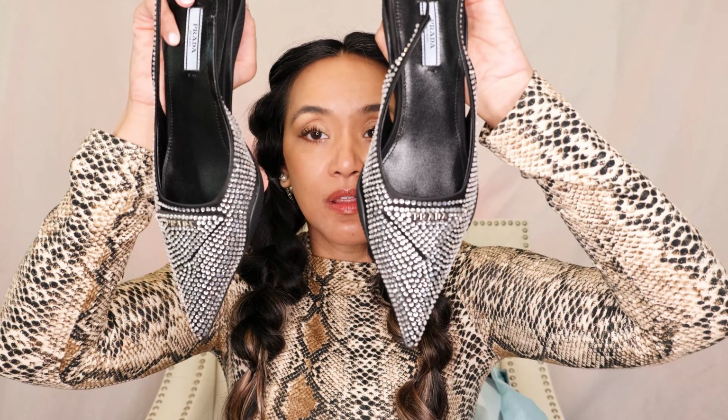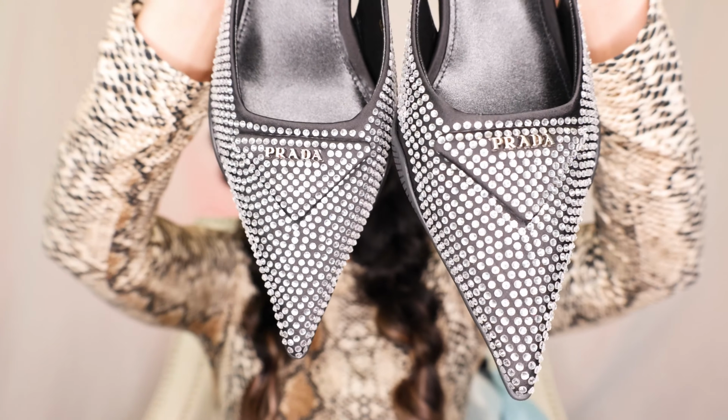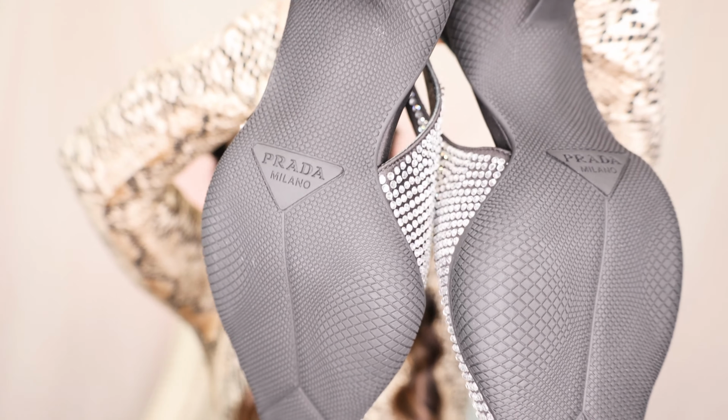Let's just hope they fit well, because I have not tried them. I did unbox them earlier. I looked at one shoe and I was like, oh damn, these are nice.